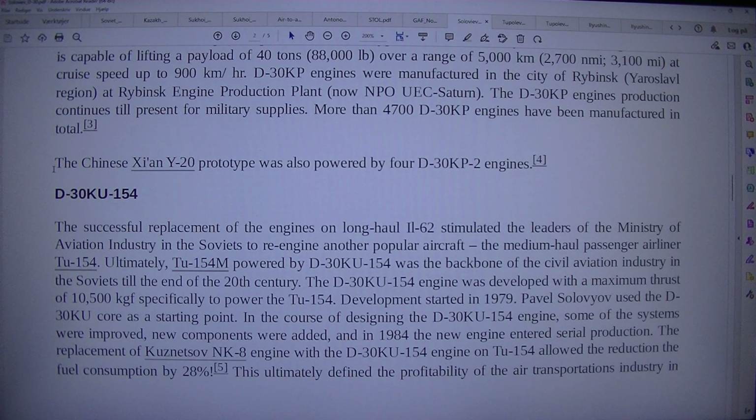D-30KU-154. The successful replacement of the engines on long-haul Il-62 stimulated the leaders of the Ministry of Aviation Industry in the Soviets to re-engine another popular aircraft, the medium-haul passenger airliner Tu-154. Ultimately, Tu-154M powered by D-30KU-154 was the backbone of the civil aviation industry in the Soviets till the end of the 20th century. The D-30KU-154 engine was developed with a maximum thrust of 10,500 kgf specifically to power the Tu-154.